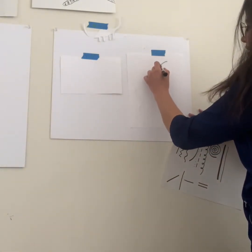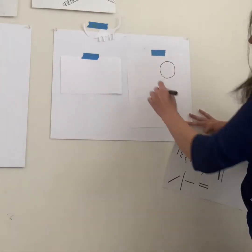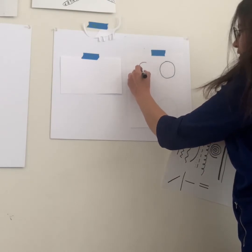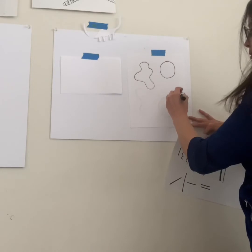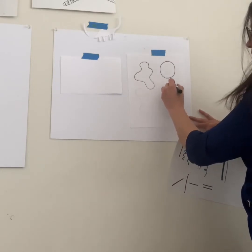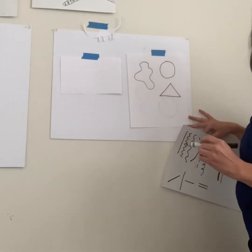So here we've got a curved line that's going all the way around. It's a circle. And then a curvy line. It's making kind of a blob shape. And then straight lines. Three of those make a triangle.